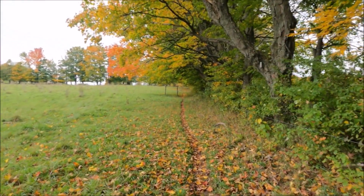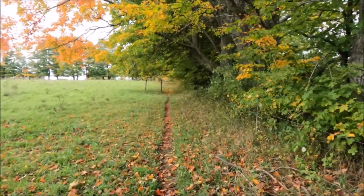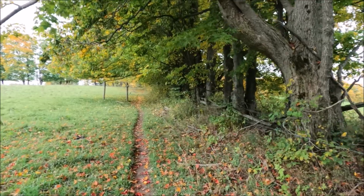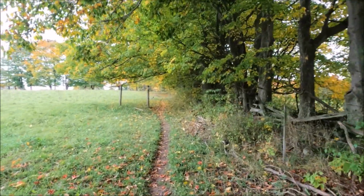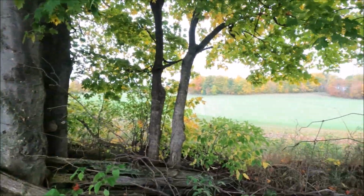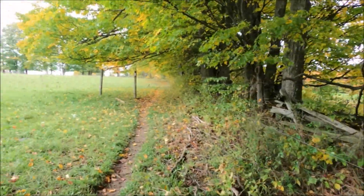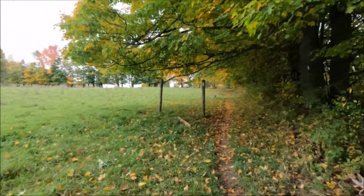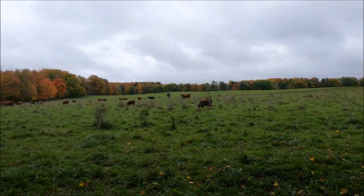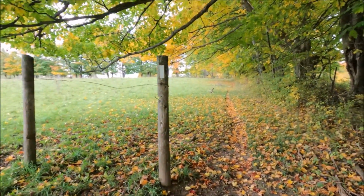The afternoon goes well, getting closer and closer to our wild camp location. We've still got quite a ways to go yet, but we are getting closer. Closer than we were this morning, that's for sure. Oh, if you look through the trees, beautiful fall colors through there. Yeah, it's nice. It's just such a beautiful, beautiful way to spend a weekend, or a week, or a month, or 6 months on trail. I love it, really do.